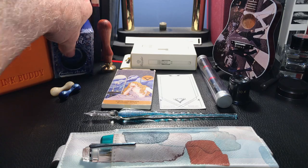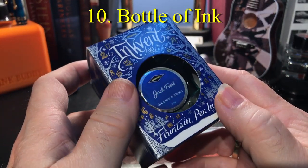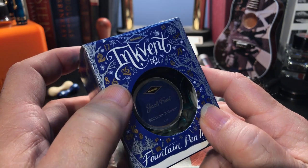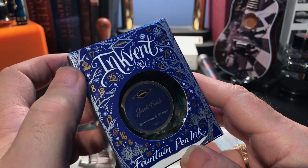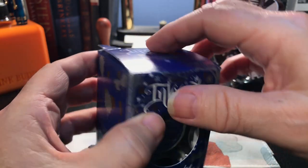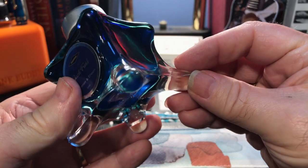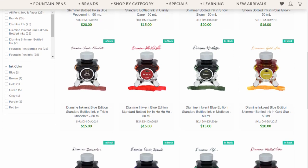And finally, number 10, a bottle of ink. What a surprise. Of course, you can choose whatever ink you'd wish, and ink choices are very subjective, you know, like socks. But I'm going to suggest one of this series of holiday inks that Diamine released last year, the Inkvent Calendar Inks. I bought this Jack Frost. The bottles have a really cool design to them with these feet pulled out of hot glass. Very, very cool. Of course, there are 25 inks to choose from.